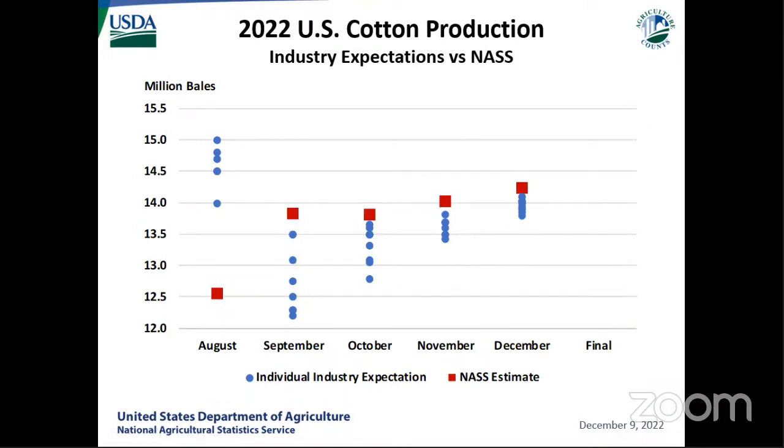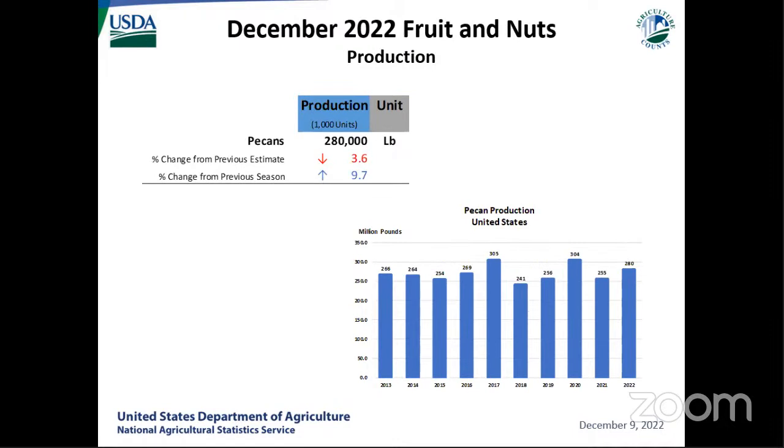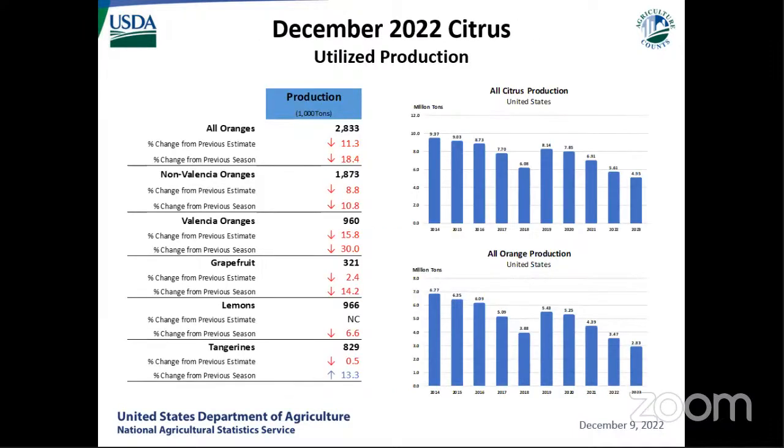As I mentioned at the beginning, we do have an updated forecast in the report today as well. You can see we're now forecasting 208 million pounds. That is down 3.6% from the forecast back in October. But it is still up 9.7% from what was produced last season. The decline from October driven primarily by Georgia, which of course is our largest producing state, due to the weather down there. Still a good crop, but not as big as what we previously anticipated.